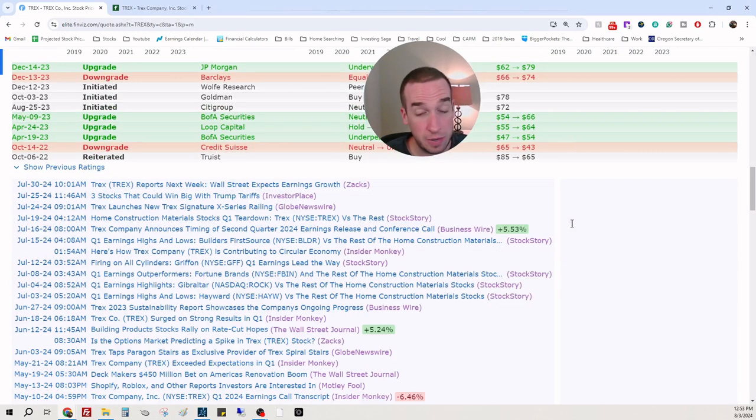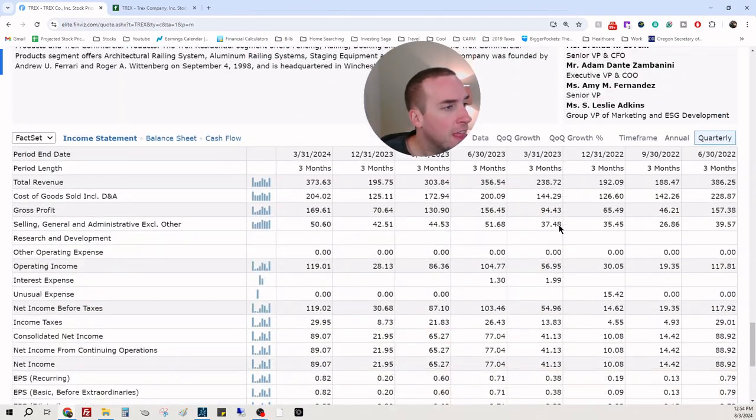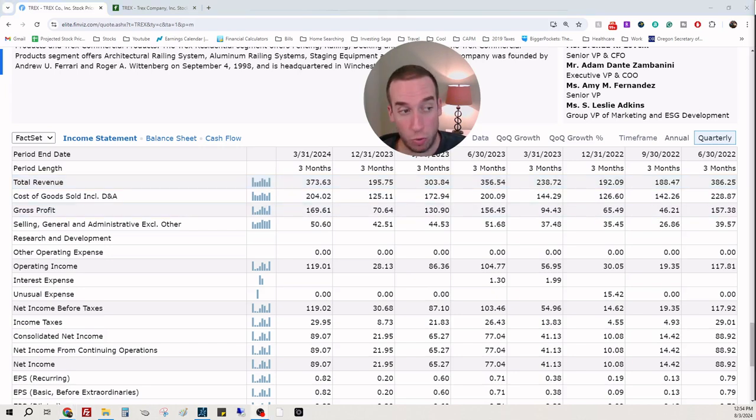All right, and let's go down and look at this cash and debt. Again, I expect it to look pretty good. Let's take a peek. Q1 2024, they did 373 million. Q1 2023, they did 238 million. They had over $100 million difference, 135 million difference, year over year, quarter one.